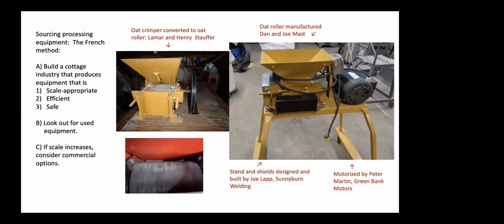These are all local, small-scale entrepreneurs working in New York and Pennsylvania, and you can be working in New Jersey soon. So that's one thing. We've developed a cottage industry that produces mills, dehullers, this oat roller. Another thing is to look out for used equipment.